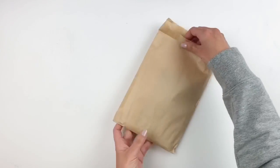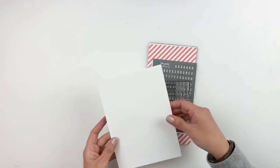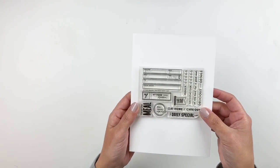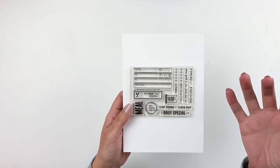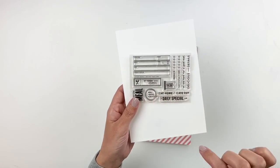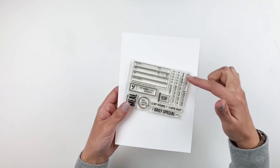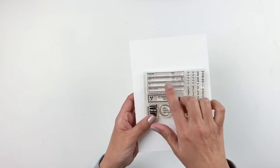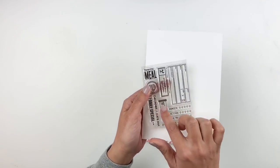Let's look at the Traveler's Notebook kit before I start working in my Traveler's Notebook. So we got the stamp sets, and this one is called My Food Journal. So you can kind of journal all those amazing pictures that you have of your meals. You have favorite meal, will travel for food, at home, ate out, daily special. Then you can kind of stamp out the ratings. You have this little stamp right here where you can stamp out the location, meal, what you ate, things like that. Really cute. This one's my favorite, the little banner with I ate this.